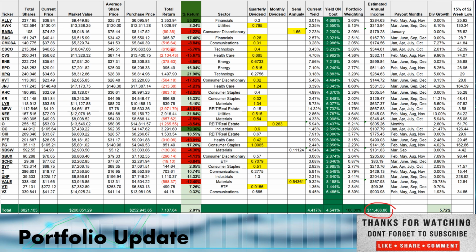Cisco I want to add to. They pay a nice dividend, 3.43%, and Comcast pays 3.28%. But they're not like some of the others I was adding to, like Pfizer, with a 5.99% dividend yield, or Starbucks, which has a decent dividend yield at 3%, but it's not as high as some of the other ones. Verizon I had added to a little bit at 6.45%, Enbridge 7.56%. So it's not like I'm adding to some of the larger positions.